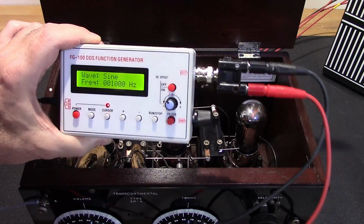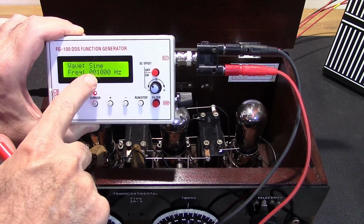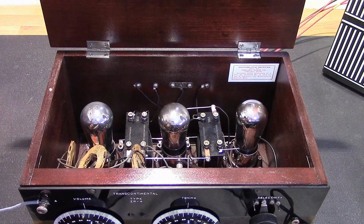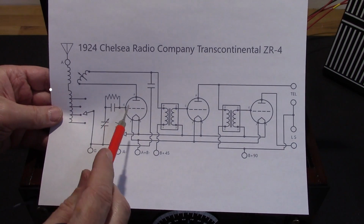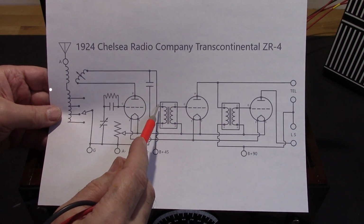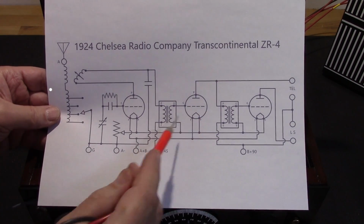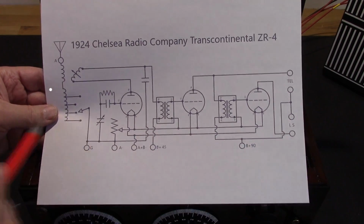Alright, so what I've got here is a little function generator. It puts out a sine wave signal. I have it set up for 1 kHz. And I'm going to go ahead and inject a tone. And where I'm going to do that is, I can either put it here or here, it doesn't matter. I'm going to go ahead and put it here just so I can get it to go through the transformer. And that's going to test everything going this direction.